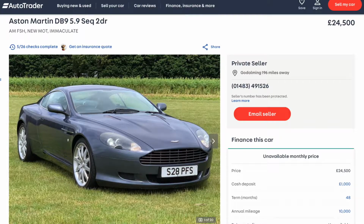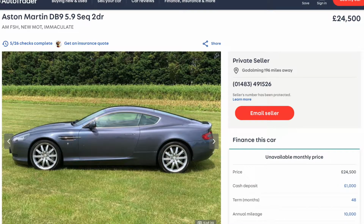So the car that I've chosen to use is an Aston Martin DB9. There will be a picture coming up now of this exact one we found, so you can see the price is genuine. Yeah, it looked in stunning condition. Even the interior looked really nice. And that was up for sale for a price of £24,500. Yeah, which is unbelievable.